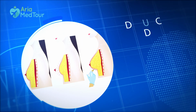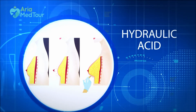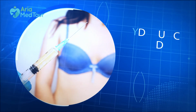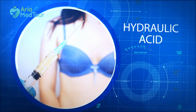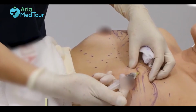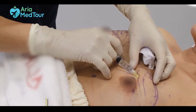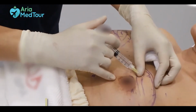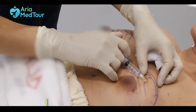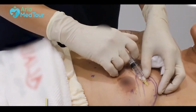The third way to augment the breasts is dermal filler injection. Injectable dermal fillers are gel-like substances such as hyaluronic acid that are injected under the skin to enhance the appearance of the body by smoothing the wrinkles and creases and increasing the volume of the recipient areas. Augmentation with fillers is the least favorite among all types of breast augmentation procedures because it can cause complications if it's injected incorrectly. Additionally, the results of filler injection are temporary, typically not lasting more than 18 months.